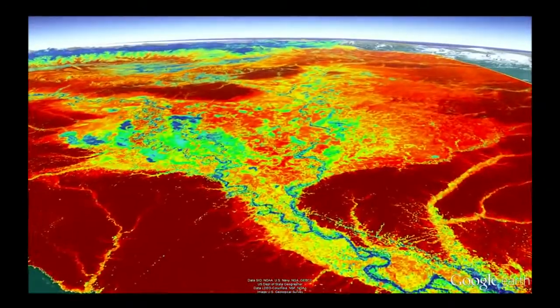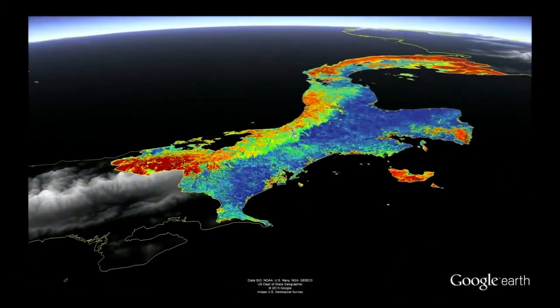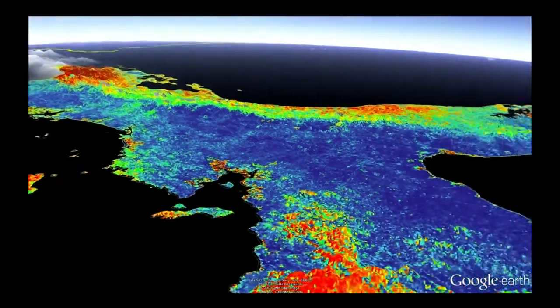And we can go to the biggest swamp in the western Amazon. It's a watery dream world akin to Jim Cameron's Avatar. We can go to one of the smallest tropical countries, Panama, and see also a huge range of carbon variation from high in red to low in blue. Unfortunately, most of the carbon is lost in the lowlands, but what you see that's left in terms of high carbon stocks in greens and reds is the stuff that's up in the mountains.